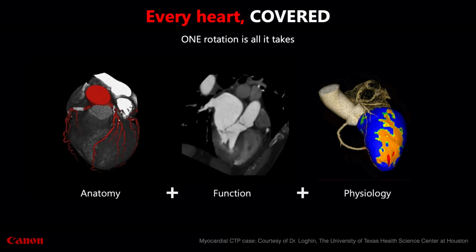You have the tools to triage your chest pain patients in a single exam with anatomical and functional information. You can image the coronaries, wall motion, ejection fraction, and functional analysis in one heartbeat. The table doesn't move, so the entire heart is captured in a single beat in less than 1/3 of a second. With this wide area detector CT platform, you can achieve anatomy, function, and physiology from a single study. This scanner design is ideally suited for supporting triple rule-out studies, structural heart studies, and complex cases.